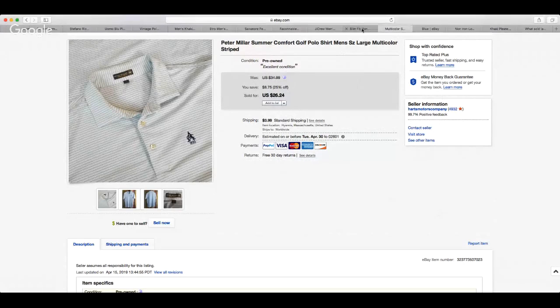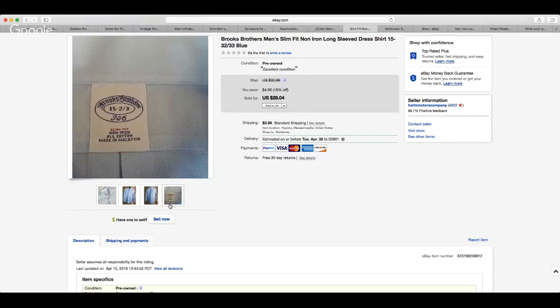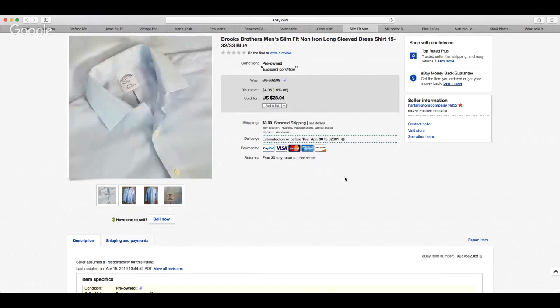Let me see here. Then we had this slim fit shirt, Brooks Brothers. This was not listed too long. The other two probably sold within a week. This sold probably within a week too. It's a smaller, slim fit, non-iron, just a blue dress shirt. Smaller in the size, 15, 32, 33 arm. See the tag right there. And this sold for $28.04 plus 4 shipping.